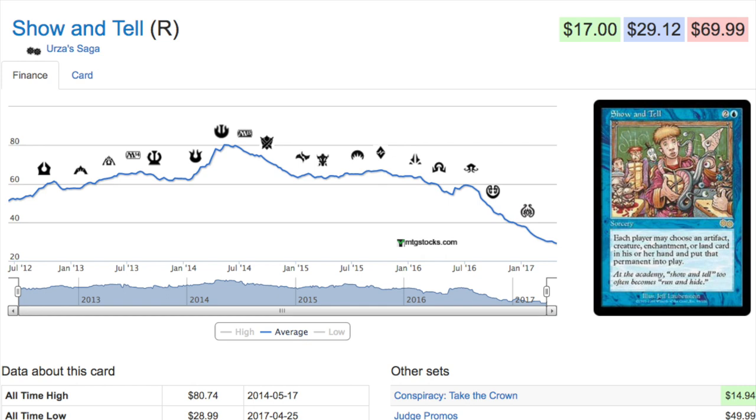So Show and Tell was a Legacy staple. It has fallen out of favor, still a viable Legacy deck, but no longer the Tier 1 or 1.5 deck that it used to be. Still a good card, but mainly EDH playable. Here we see that the Urza Saga edition is slightly less than half the Conspiracy Take the Crown.